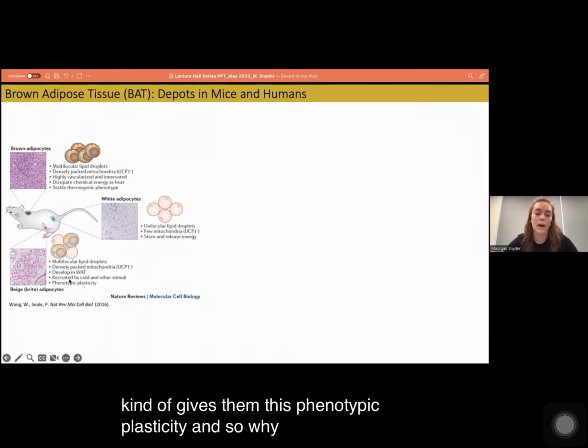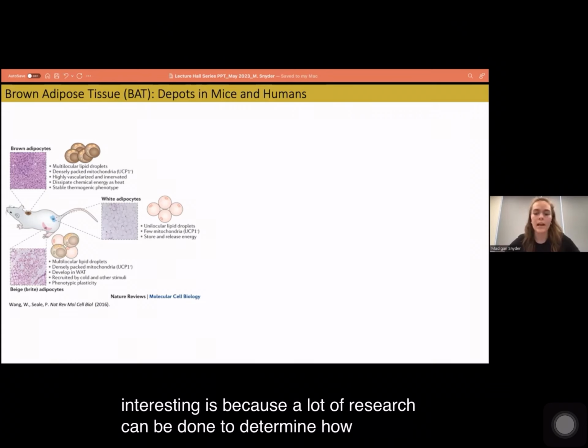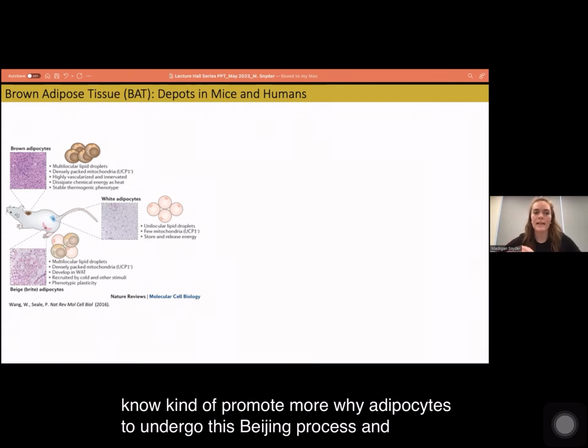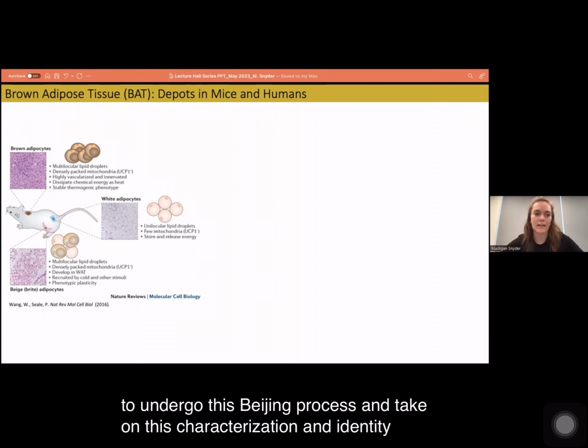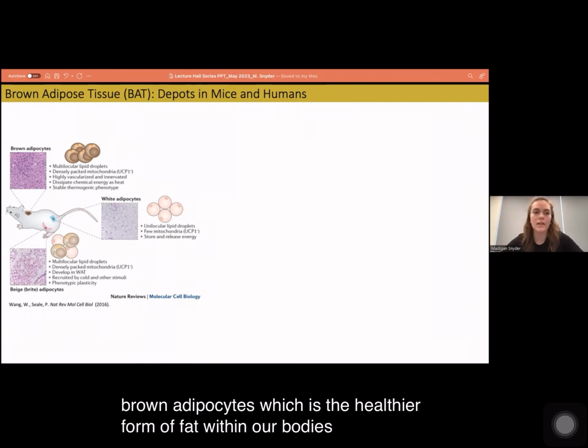And so why this is really interesting is because a lot of research can be done to determine how can we kind of promote more white adipocytes to undergo this beiging process and take on this characterization and identity of brown adipocytes, which is the healthier form of fat within our bodies.